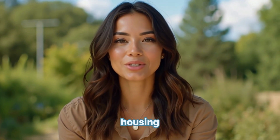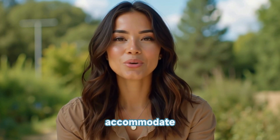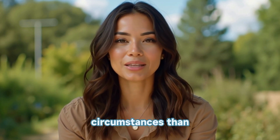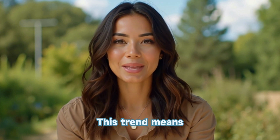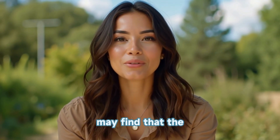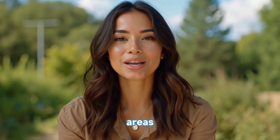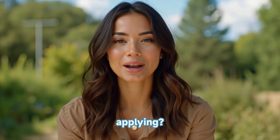In recent years, housing authorities have become stricter with their guidelines. They're less likely to accommodate special circumstances than they used to be. This trend means that if you're applying in an area with a high demand for housing assistance, you may find that the guidelines are enforced more rigidly than in less popular areas. So what's the best approach when applying?